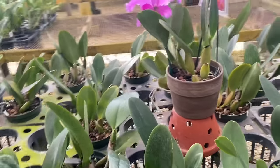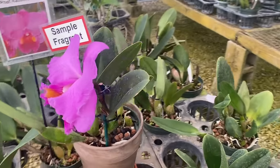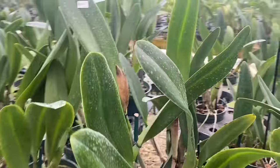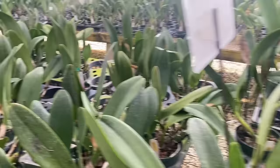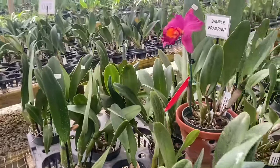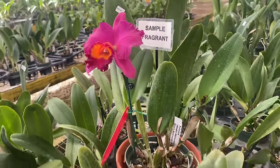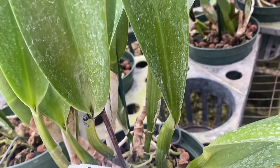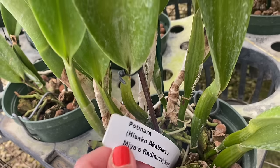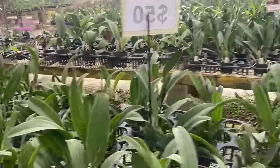I love how they have a sample. This is it right there. And then you can smell it. You can see the flowers. $65, but these are huge, huge, huge. Oh my goodness. What a beautiful bloom right there. What is this one called? This is the Partnera Hisako Akasuka Mia's Radiance Ruby. That's lovely. So these are a tad bit smaller and they're $50.